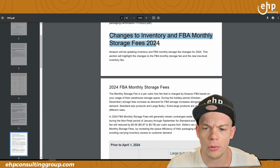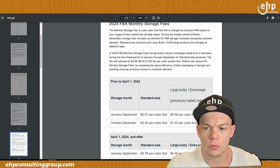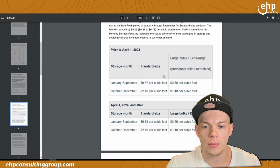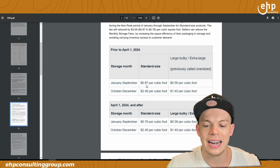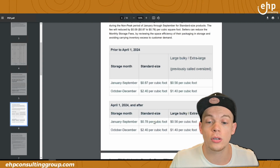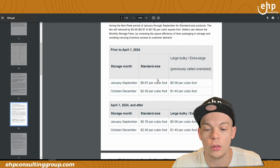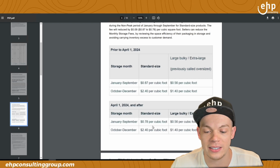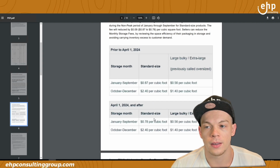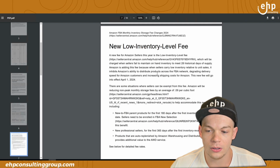Changes to inventory and FBA monthly storage fees. This is supposed to roll out April 1st. Right now, from January through September, it's 87 cents per cubic foot. After April 1st, it's going to be 78 cents, so it is going down. The fees should even out. The large and bulky are staying the same. The only thing that's different is the standard size through January to September, where it looks like you're saving around 9 cents. So it looks like it could even out, but still it doesn't look that good.